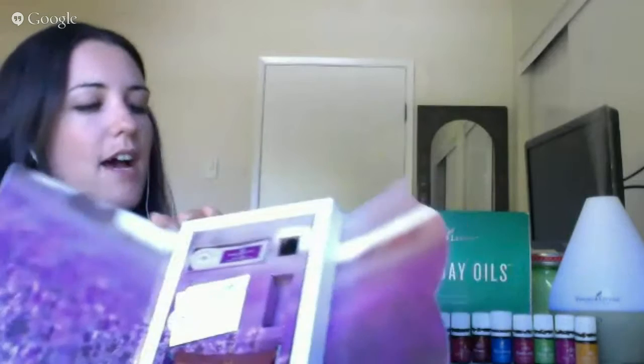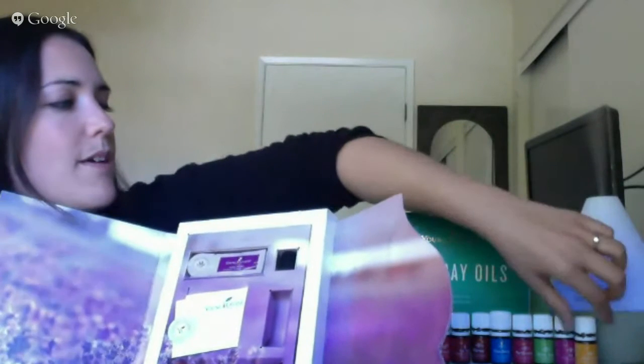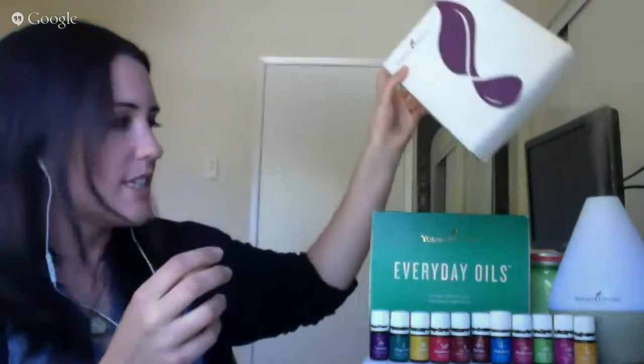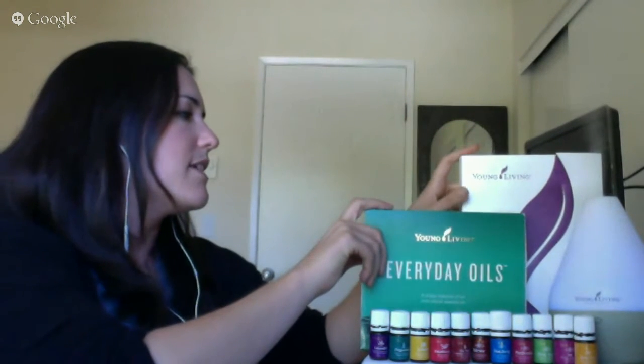There are 2 other kit options, but I don't really recommend them because the premium starter kit is really the best bang for your buck. The other kit options are just the basic kit, which is just this. It has those samples in it and 1 bottle of essential oil, the Citrus Fresh, which I talked about here. This is $40. You do get your wholesale membership, which is the 24% off, which is nice, but it is $40 and it only comes with 1 essential oil. So still not the best deal.